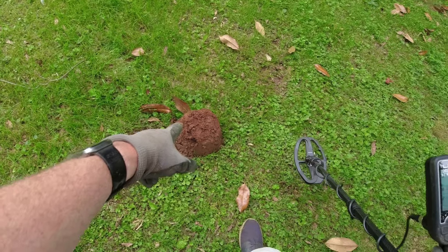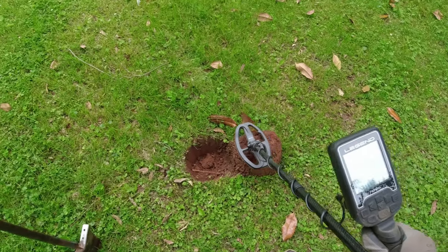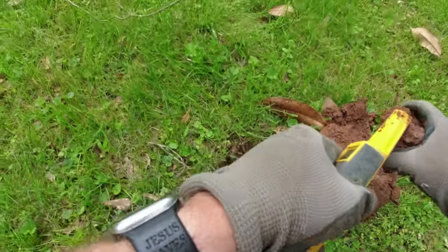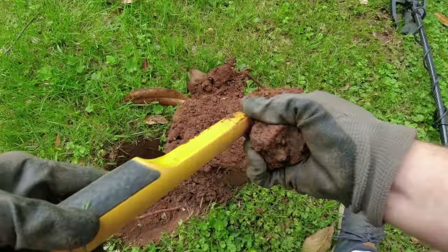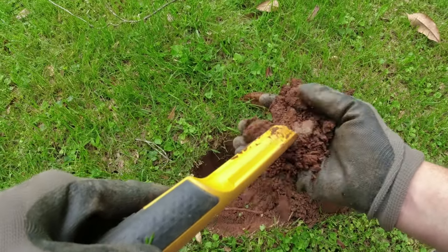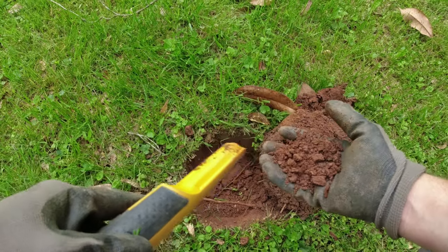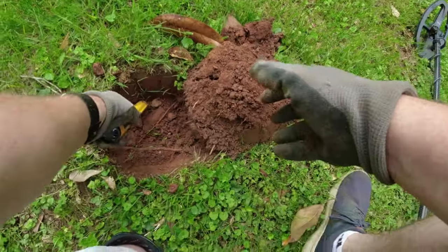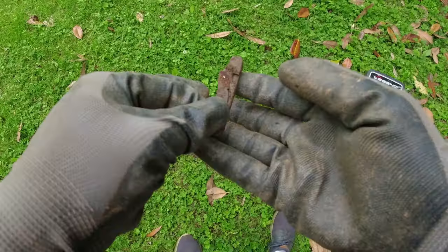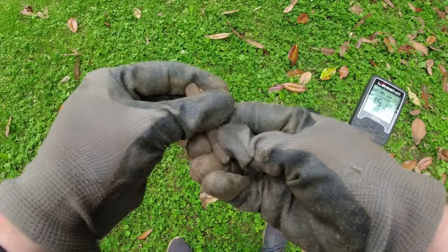Okay, I got something. It's in the plug now. It was probably 5 inches, 6 inches down. It'd be awesome to find some silver. Let's see what it is. Look, there it was, just fell out. All right, it's that. That's lead.